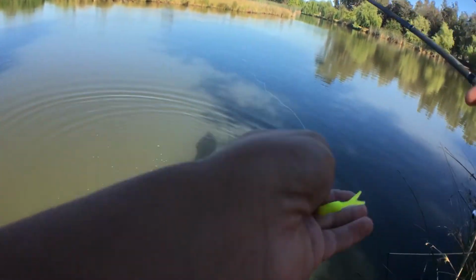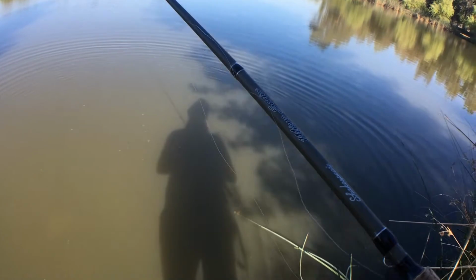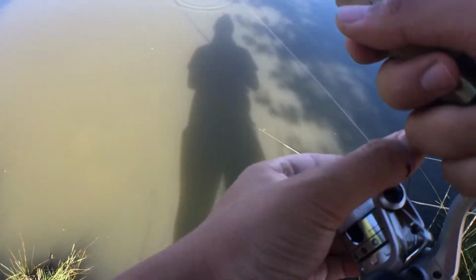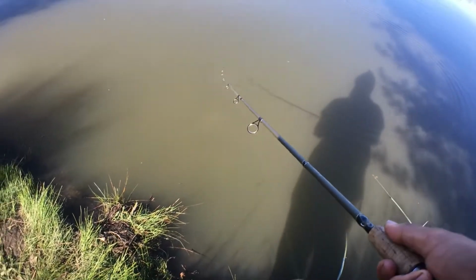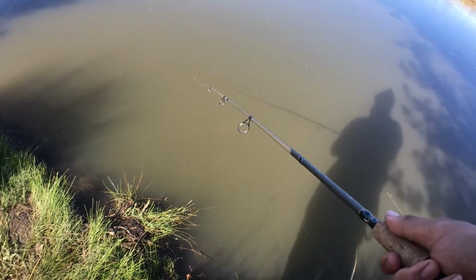Look at that. I don't know what that is. What is that? It keeps going in and popping back out. I have no clue what it is. It could be, like I'm saying, an otter. Some sort of critter. But I'm not too sure what type of critter.